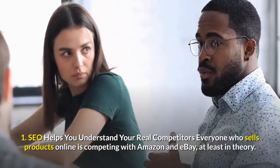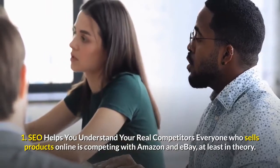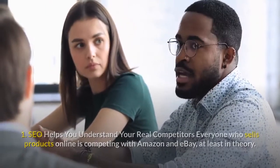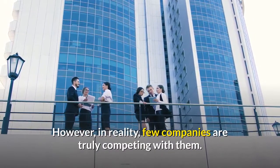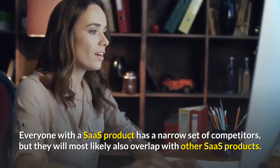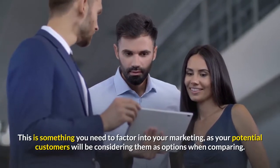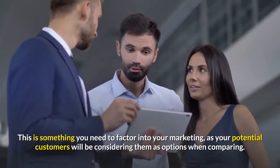1. SEO helps you understand your real competitors. Everyone who sells products online is competing with Amazon and eBay, at least in theory. However, in reality, few companies are truly competing with them. Everyone with a SaaS product has a narrow set of competitors, but they will most likely also overlap with other SaaS products. This is something you need to factor into your marketing, as your potential customers will be considering them as options when comparing.